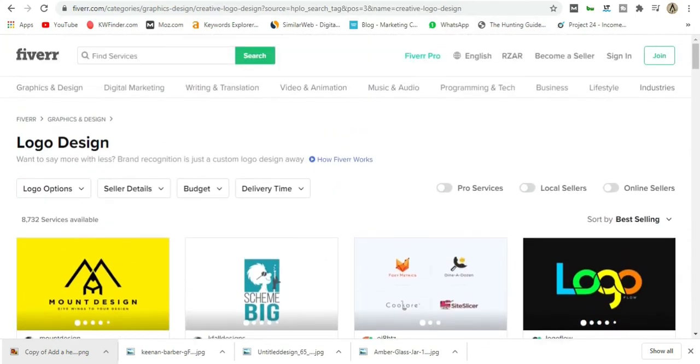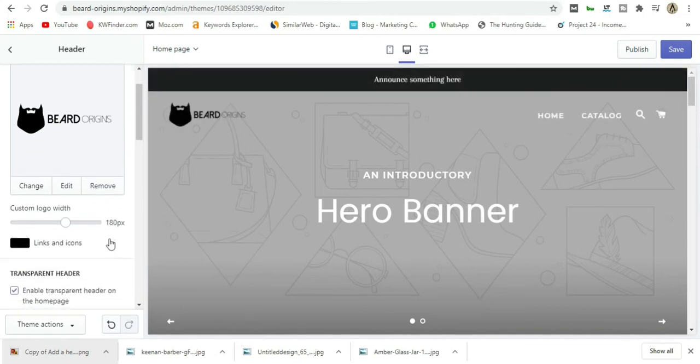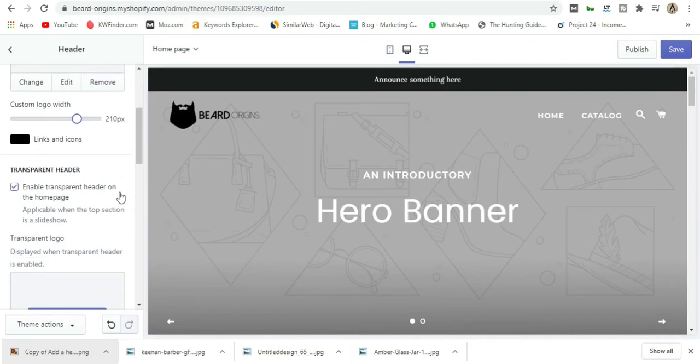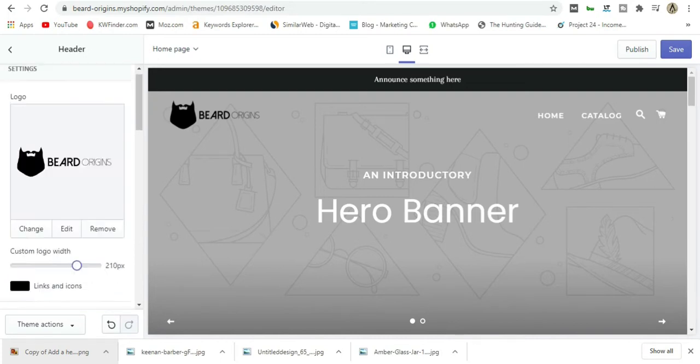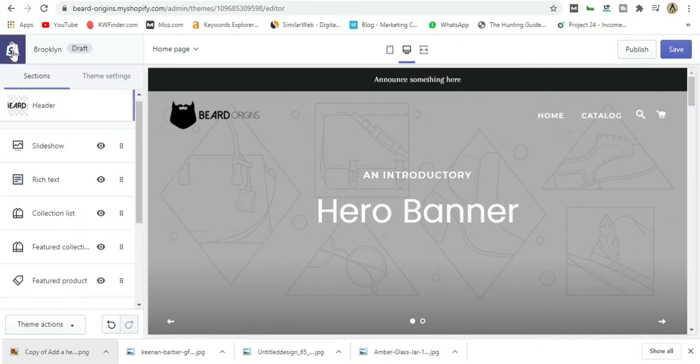So let's go back to the site. Now I've added my cool looking logo, and I'm going to go ahead and select that. Now I can see here my logo width. I would like to make it a bit bigger, just like that. 210, I think it's good. And then we can see here if we add a hero image. So let's go ahead and add a hero image here.